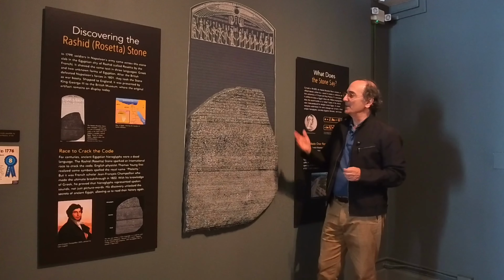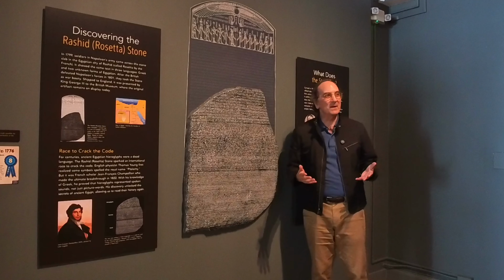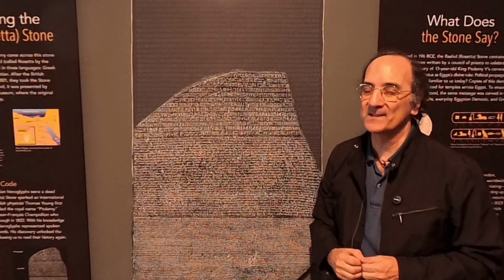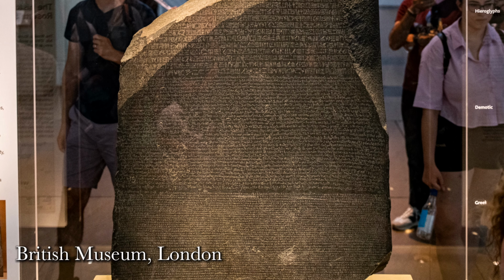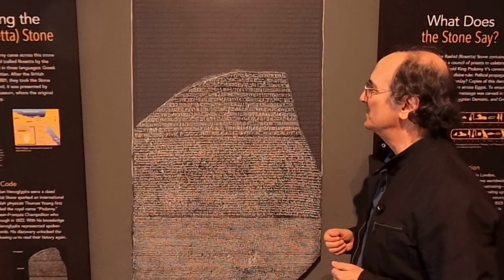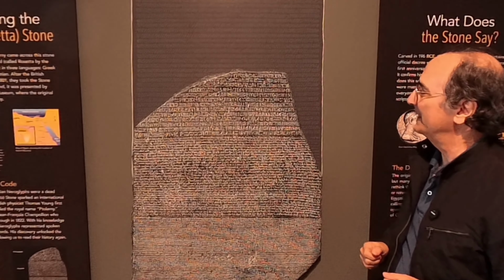Well, once this was found by Napoleon's soldiers, it was taken away by the British, who defeated the French, and that's why it is not in the Louvre in Paris today, but in the British Museum in London. And it's so important because this is what allowed us to crack the code and understand the Egyptians in their own ancient words, to decipher or decode the hieroglyphic language.